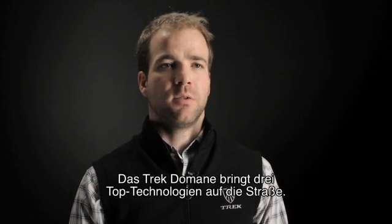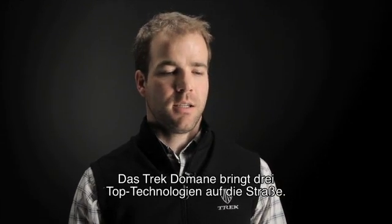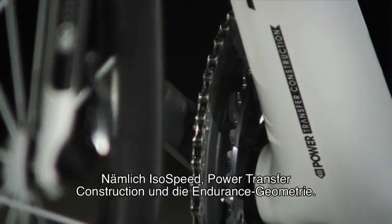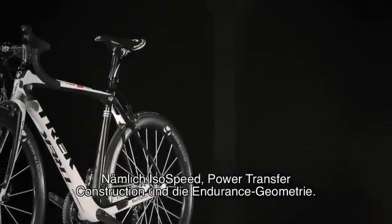The Trek Domane is really three main technologies. Those technologies are IsoSpeed, power transfer construction, and endurance geometry.